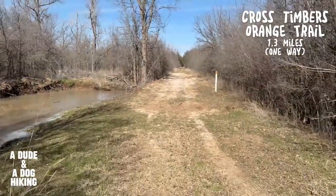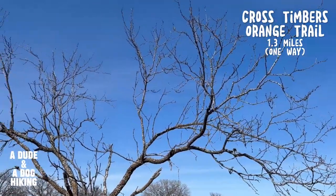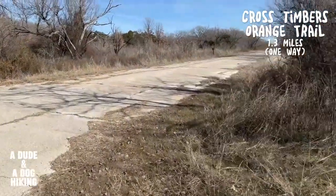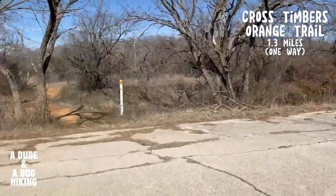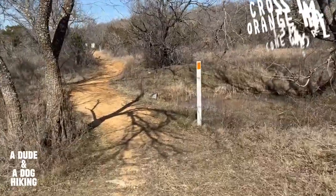As the Cross Timbers Orange Trail comes to a close, we stumble upon this lonely road. We will visit this interesting and historical road again upon the Cross Timbers Yellow Trail and save its secrets for that point.